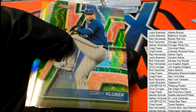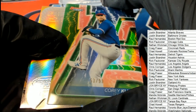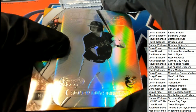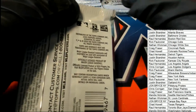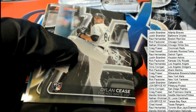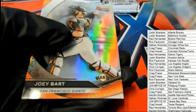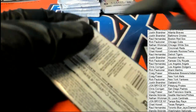Look at this parallel. It's a Kluber, number to 99, Texas Rangers. Nice going, Chad H. Adley Rutschman for the Orioles. Nice. Mackenzie Gore refractor. We got four autos coming up. You're welcome. I hope you earned some savings. Nice Dylan Cease. Nico Horner, some franchise favorites, Joey Bart, refractor. Four autographs popping.